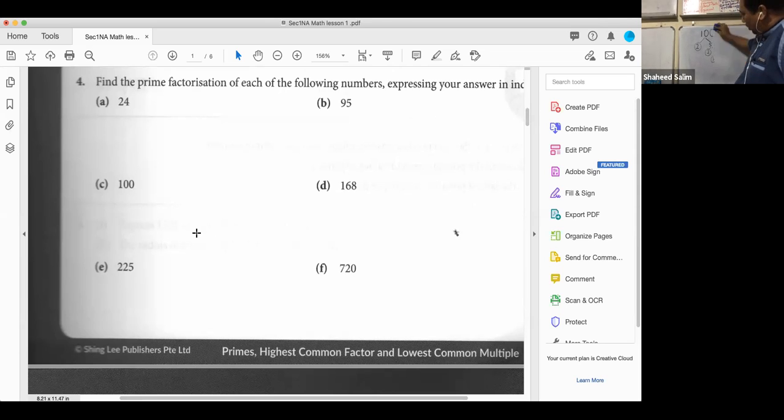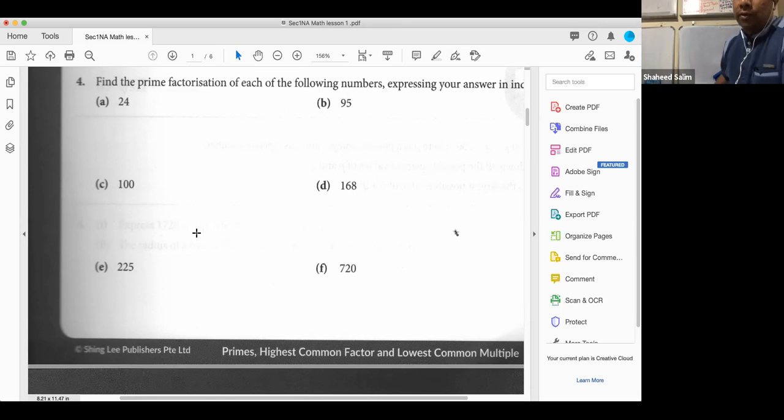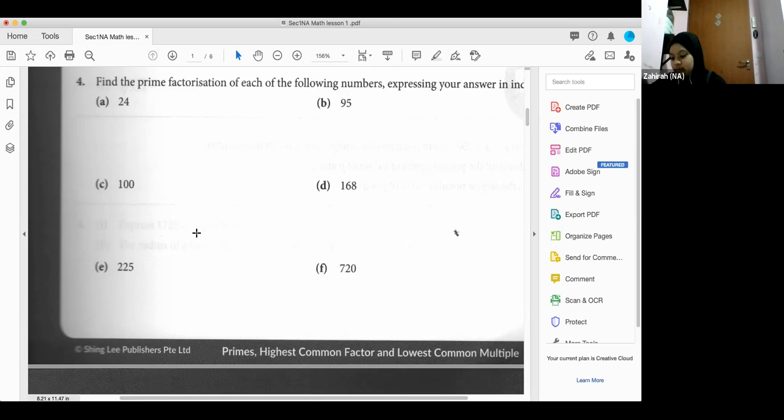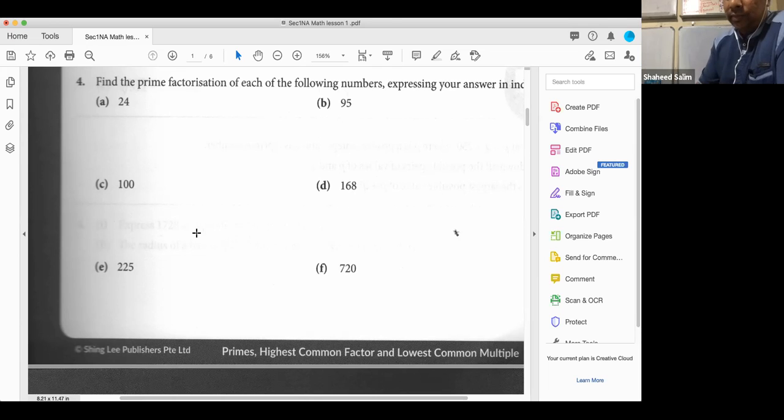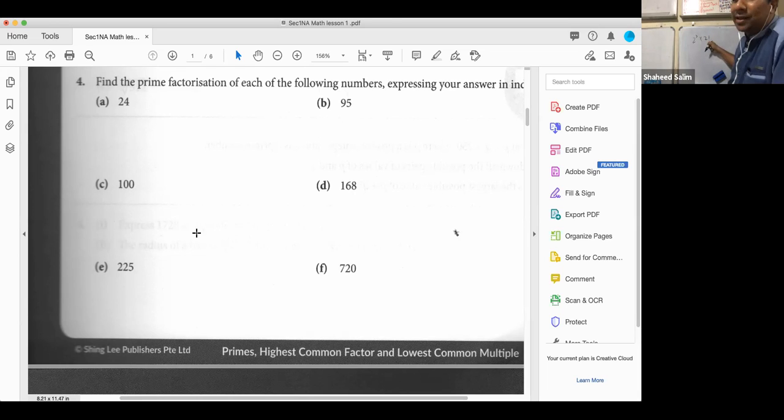Okay, you try the next one. D. Zahira, you got it already? I finished everything. Okay, I give you my own question, Zahira. You try 1,000. Prime factorization for 1,000, you try. Hayan, what's the answer for D? No, you don't tell. 2 to the power 3 times 21. 21 can still divide by 3. Can still break.